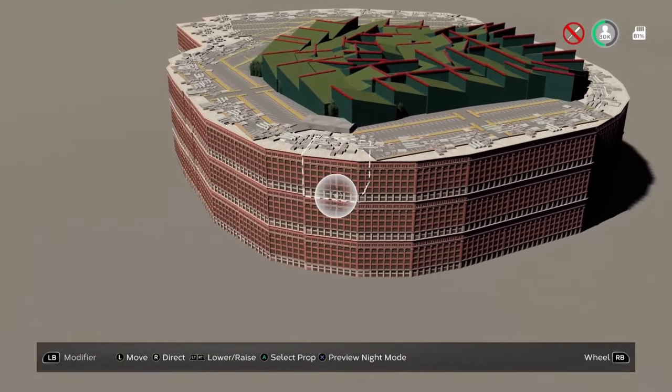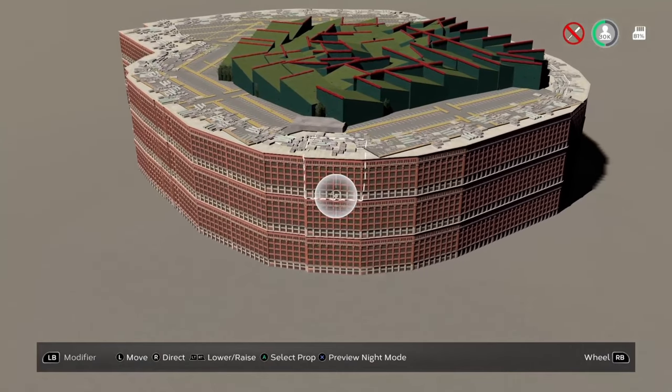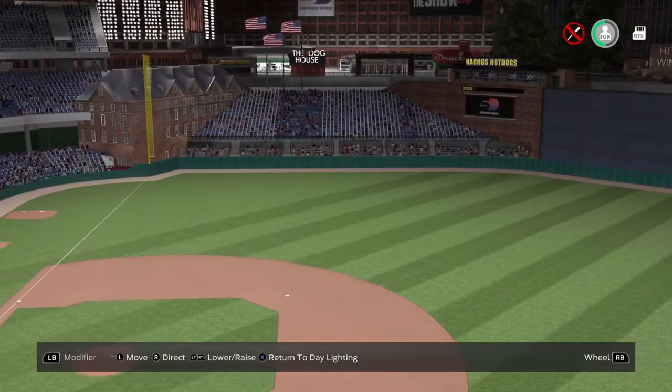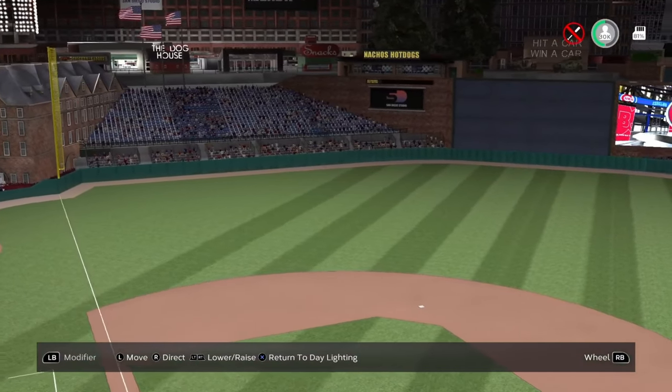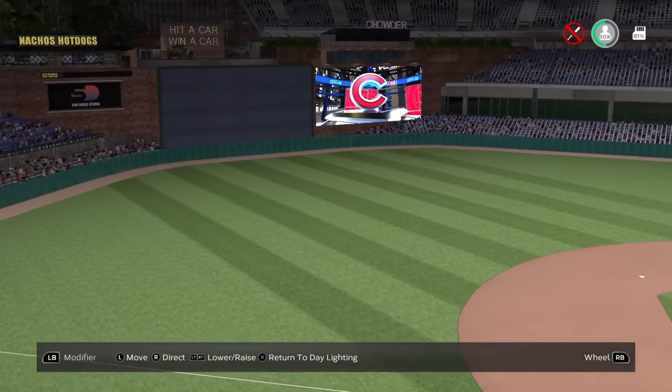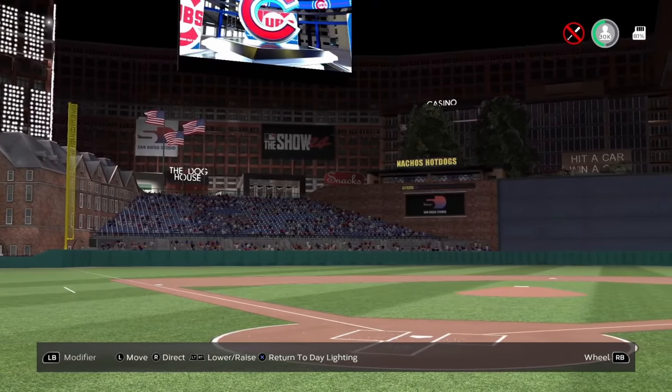Alright, looks like we're going to check all the boxes for stadium types in this episode, as our next one is a fully enclosed dome. This is Walmart Park, and it's coming to us from Sundry Goose 1475. It's their first stadium on this channel, so let's take a look at it, starting behind the plate.